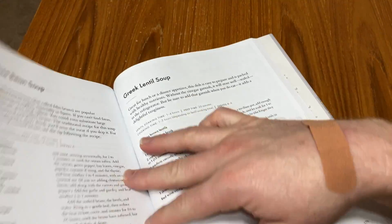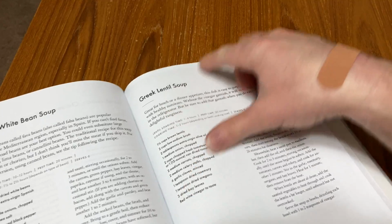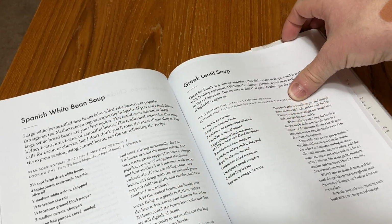So let's go to soups. Here we go. Greek lentil soup. Yeah, I'm a big fan of lentil soup. I've eaten a lot of lentil soup. Spanish white bean soup. Interesting.